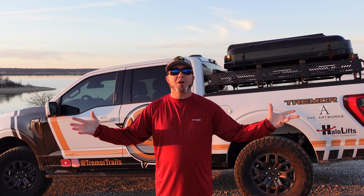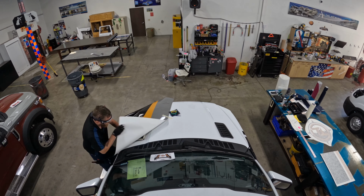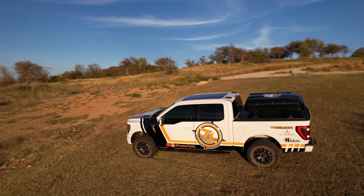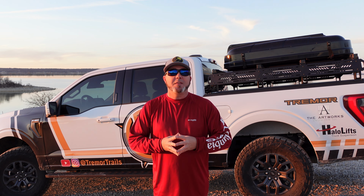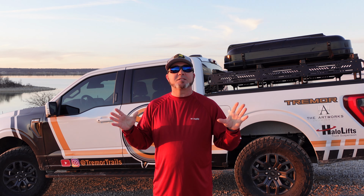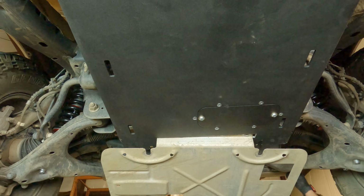Of course, we wrapped the truck over there at Artworks Unlimited up in Colorado. These guys knocked it out of the park. We put clear bra on the right side of the truck, and we put ceramic coat on the left side of the truck. That's an experiment that I'm working with that I hope to give you results on later in the year.